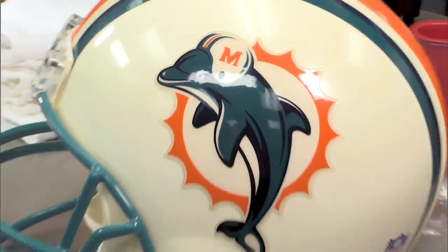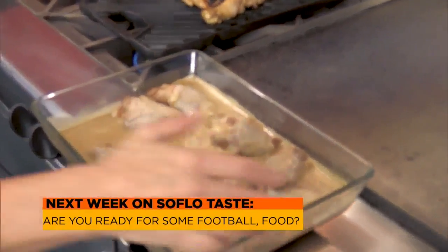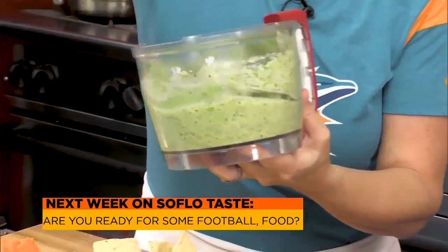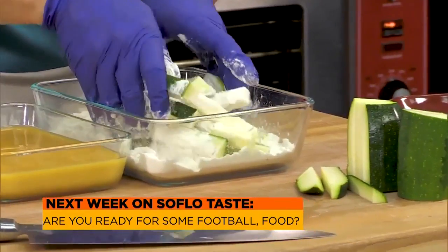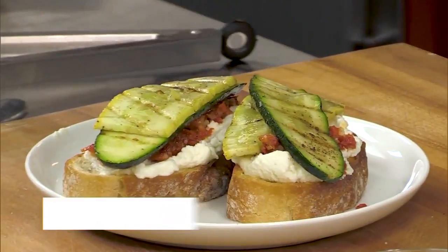Next week, it's down, ready, set, hut, hut, hut, hut. I don't really know what all that means except for the fact that it's football season and I'm running for pay dirt with a razzle-dazzle football blitz of food. Food that sacks the carbs, calories, and saturated fats. I've suited up for healthier football food next week's SoFlo Taste.